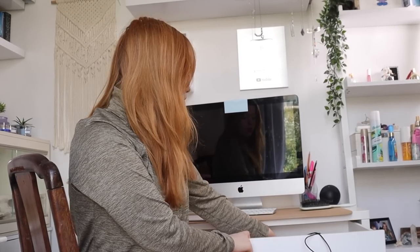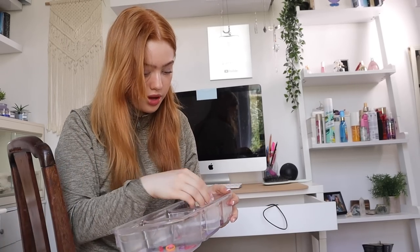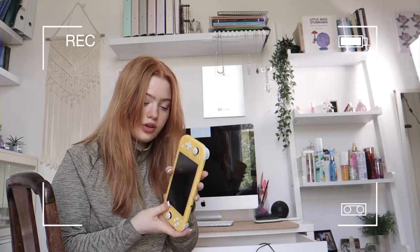We have another one. This barely has anything in it, which I don't know why. I actually think I might put nail glue in this one though. It's just easy to go to. Tippex. This one doesn't work. That's gonna go in the bin. What's this called again? Nintendo. My Nintendo Switch is here. It's out of battery though.